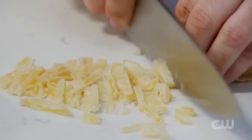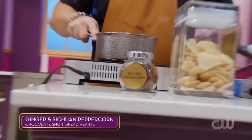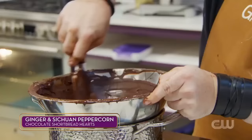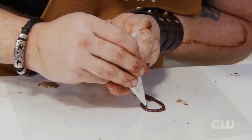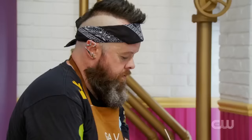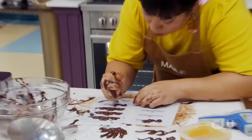For my desserts, I'm making ginger and Szechuan peppercorn chocolate shortbread hearts. And they're gonna be decorated in the overall theme of what my carousel will be, which is love at the fairground. Despite the mohawk, tats, and beard, I can be romantic just as much as any romance movie. I feel like I'm the messiest person right now.